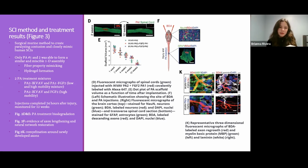And then between these two, only PA number 2 was able to form not only the fibers, but also a hydrogel solution. And the viscosity of the hydrogel that's formed there really closely mimics the extracellular matrix found in the body. So these things are going to be able to actually mix and combine to react together. The other PAs were not able to do this, so they weren't going to be effective in an actual biological environment.